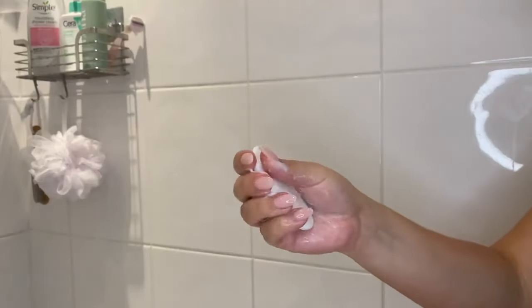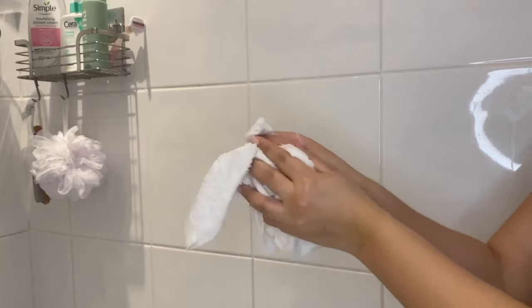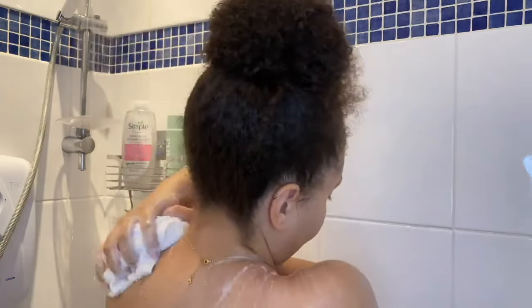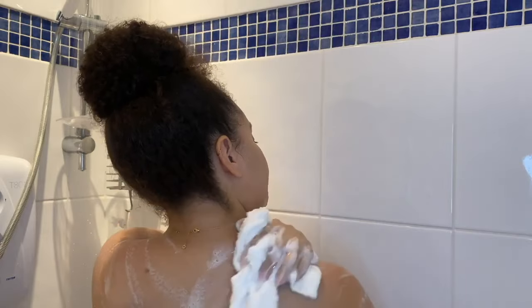Now onto my body cleanse. I'm using the Dove Beauty Bar with this washcloth. I feel like this just takes me back to my childhood. I don't know if you can relate, but this bar soap and washcloth combo is just so nostalgic for me. I love how gently this cleanses your skin, and I love how moisturizing it is at the same time.